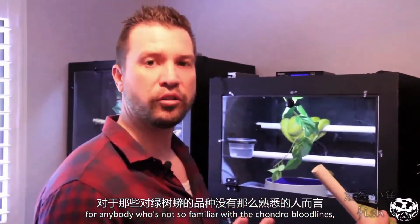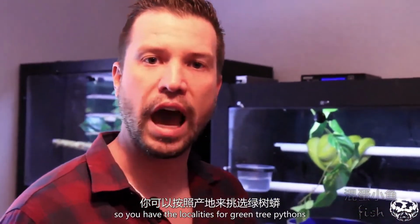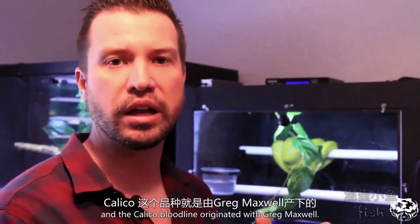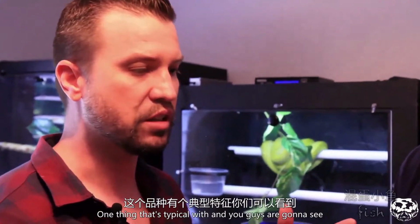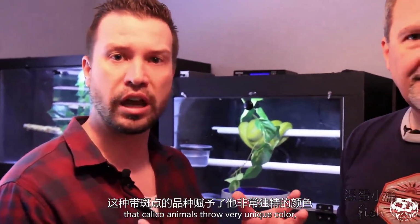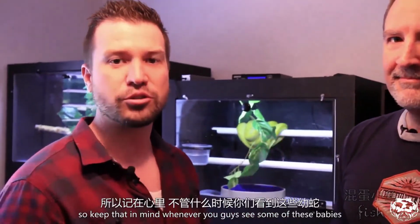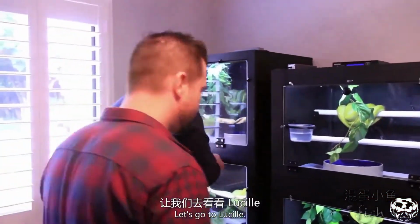So for anybody that's not super familiar with the chondro bloodlines, these are mostly designer animals. You have the localities for green tree pythons, but then you have a little bit more selective breeding that's gone into some of the designer bloodlines. The Calico bloodline originated with Greg Maxwell, and he really fine-tuned it. One thing that's typical, and you're going to see this with some of the offspring he's produced from Dupree, is that Calico animals throw very unique colors, all over the color spectrum. It's not just going to be green or yellow or black, it's going to be a mixture of everything. So keep that in mind when you see some of these babies he's going to pull out in a minute. So let's go to Lucille.